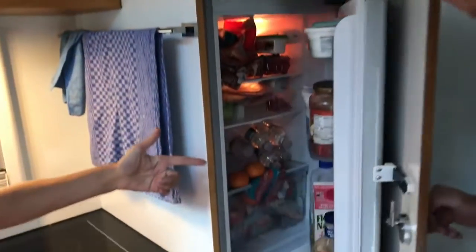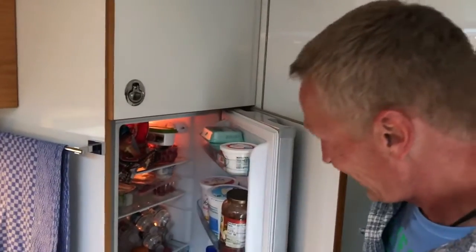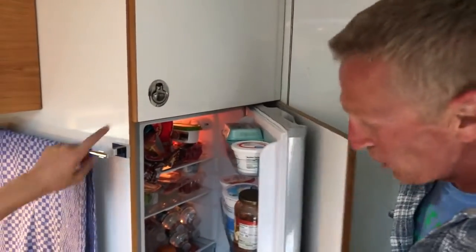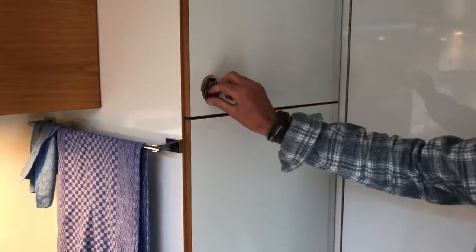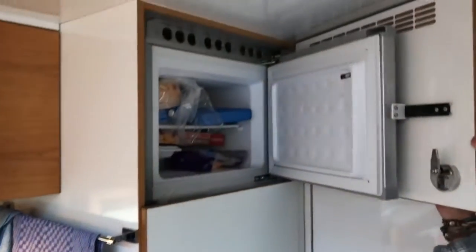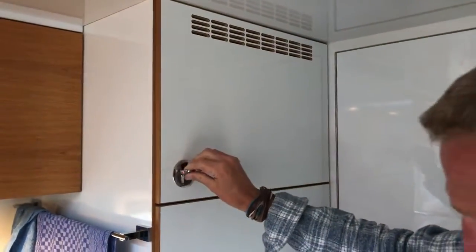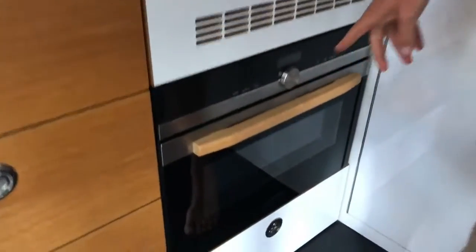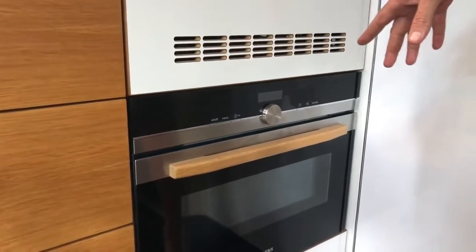Ah, look at that. Nice. All the healthy things inside, tomatoes, apples, and only water, no alcohol. Is this a freezer or is this a storage? This is a freezer. Oh, this is cool. Look, it's a big freezer inside. It's nice. And the most important thing is this one. Oven! This is a convection oven with microwave.